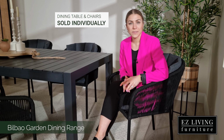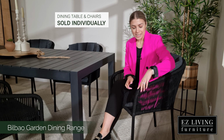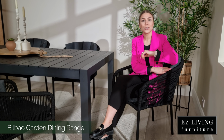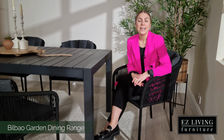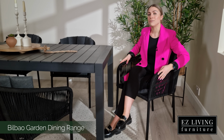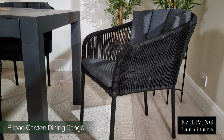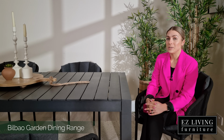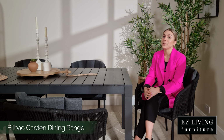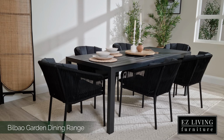The Bilbao chair also features an aluminium frame and it has a black rope detail to contrast it. We have a dark grey seat and back cushion that complements it very well. This chair is a bucket style chair which is very comfortable as it hugs around you as you sink into it. This range is quite modern with its simple and slimline design. It would be an ideal fit for your already contemporary garden or patio.